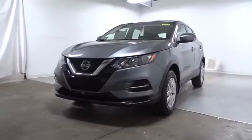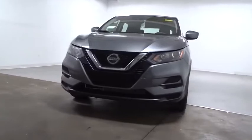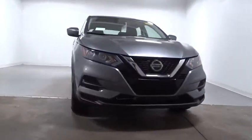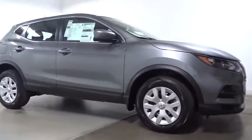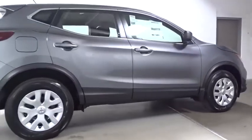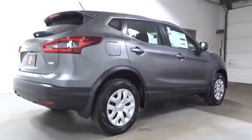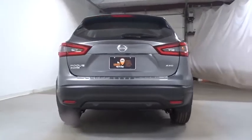We are pleased to show you the 2020 Nissan Rogue Sport. The Nissan Rogue Sport is a subcompact SUV that provides all the functionality. A smooth ride, lots of cargo room, and a roomy back seat is a recipe for a pleasant traveling experience. This vehicle has less than 100 miles. Here are some of this vehicle's great options.